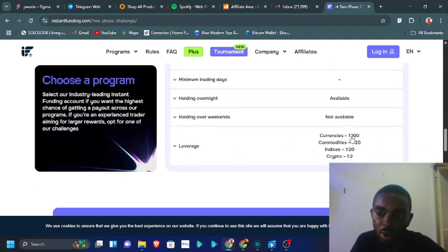Leverage on currency is 1:100. Leverage on commodities is 1:20. Leverage on indices is 1:20, and leverage on crypto is 1:2. So you're going to be trading with caution. Know the kind of lot size you're using based on the leverage they have here, or else the lot size you use is not going to work. So take note of that.